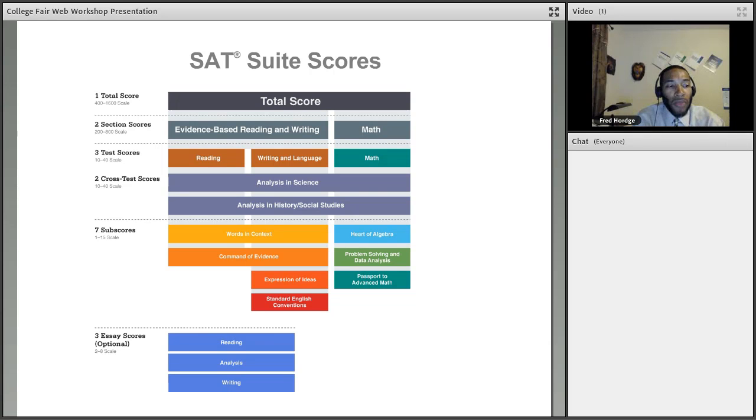Notice we're building up. Then the third tier there looks at the three test scores: the reading, the writing and language, and then the math. Those each have a scale score of 10 to 40, and that builds up. Then you've got the cross-test scores, where it's 10 to 40 also, and that's in analysis of science and analysis of history and social studies. Those are both new to the SAT.